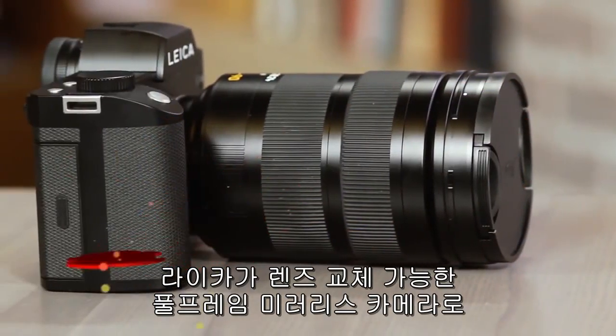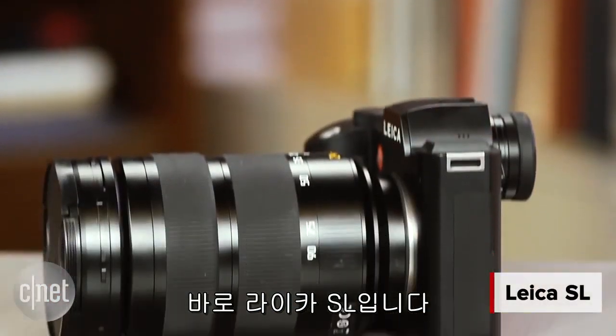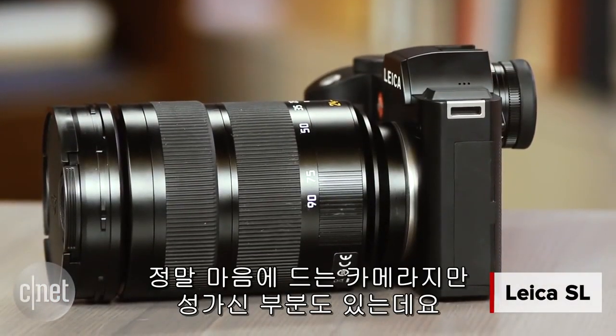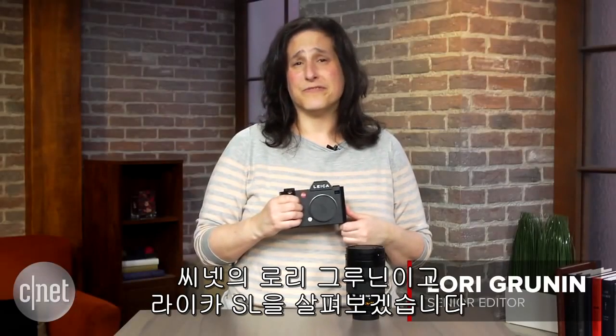Leica takes on Sony with a full-frame mirrorless interchangeable lens camera, the Leica SL. And while there's a lot to like about this camera, there are some really annoying aspects to it as well. I'm Lori Green for CNET, and this is the Leica SL.